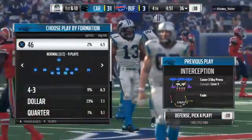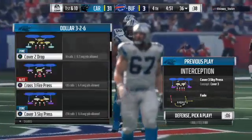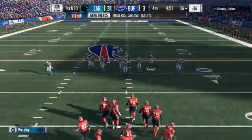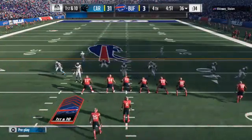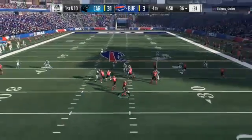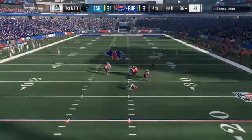Okay, so let's face it, though. Who's happy about this play? Fantasy guys, right? Yeah. The analytics will tell you one thing or another. That was a bad play on one hand, a good play on the other. Let's go! But it's all about the fantasy points here. Yeah, because this ball game is over.